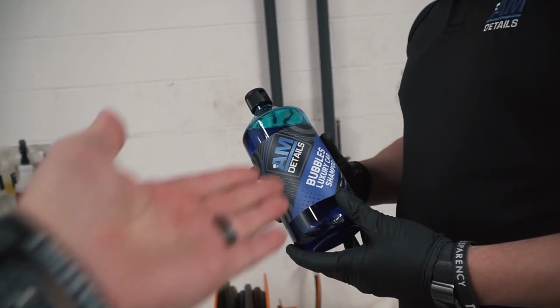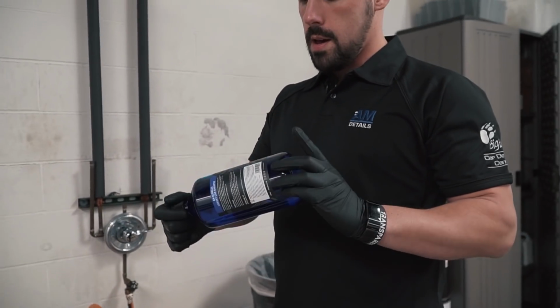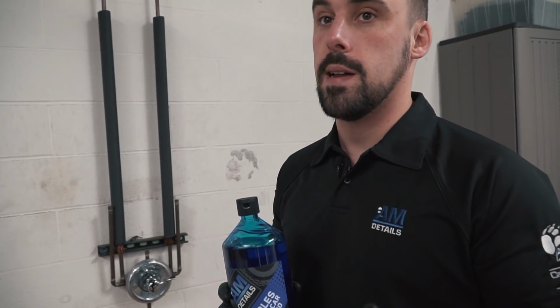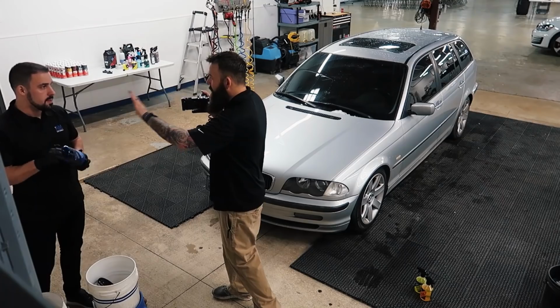What's different about this soap? Luxury car wash. Yeah, so it is all about just giving you the lubrication, a little bit of cleaning power. There's nothing fancy in there. There's going to be nothing left behind. So it's just a really good luxury soap. It's all about the lubrication. So no waxes, none of that nonsense.